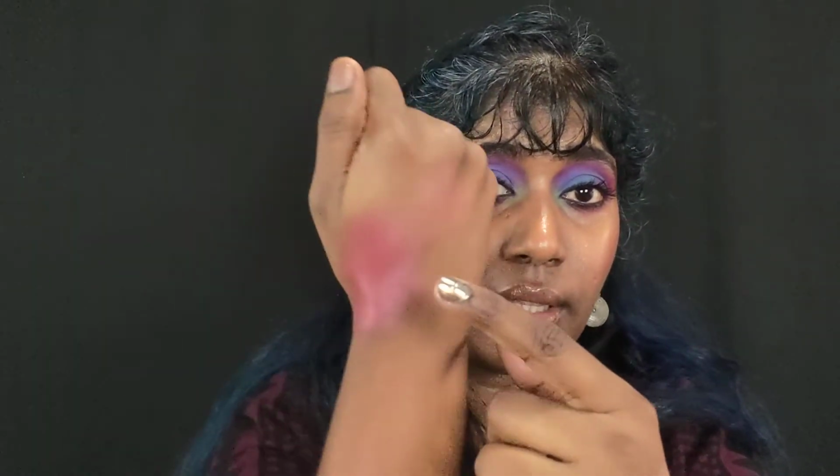And obviously a lighter blush is not going to stay that long, and a darker blush like this is going to stay longer. But let's face it, it's a cream blush, right? So its longevity is not that awesome. It's going to wear off. So that's basically my thoughts on these blushes.